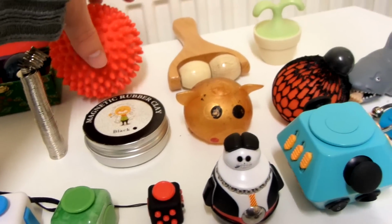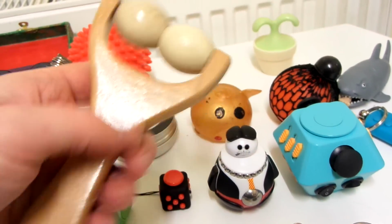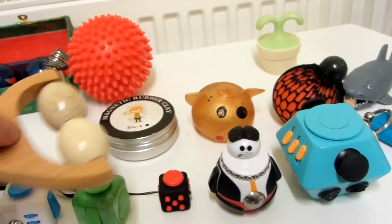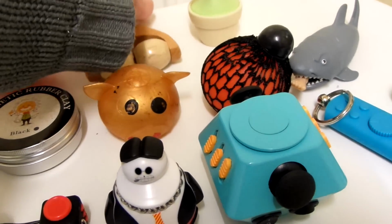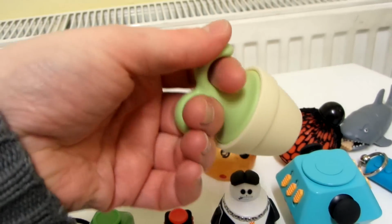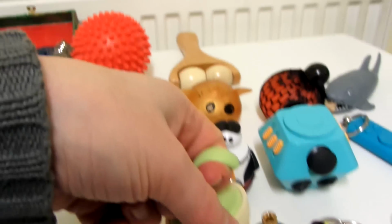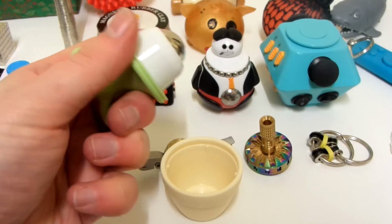Same kind of thing with these two rollers. There's certain points on your body that you use them on, you just roll it against your arm or whatever. Here's a roller which looks like a plant in a plant pot. You use the leaves to basically hold it, and you can take it out of the plant pot like that. And there's your roller ball.